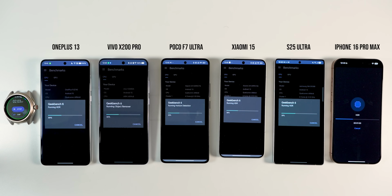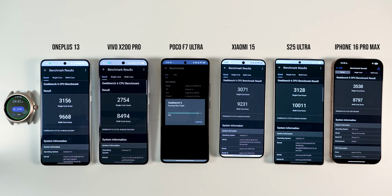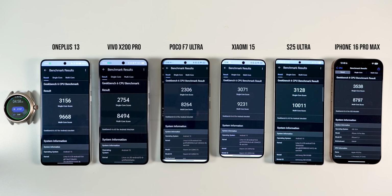To measure performance for the first test, I decided to run Geekbench. This benchmark measures the single-core and multi-core performance of the phones. The OnePlus 13, Xiaomi 15, and Poco F7 Ultra are all running Snapdragon 8 Elite. The Vivo X200 Pro is running on Dimensity 9400, the S25 Ultra is running on the custom-made version of a Snapdragon 8 Elite, and the iPhone 16 Pro Max is running on Apple's A18 Pro.